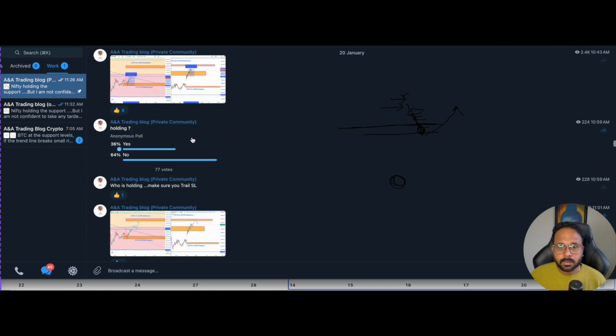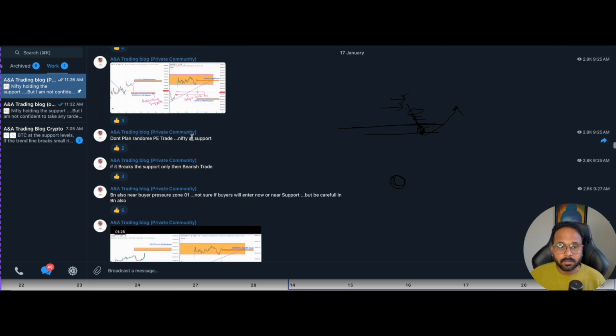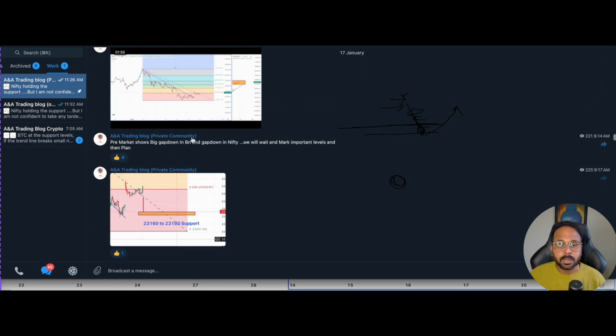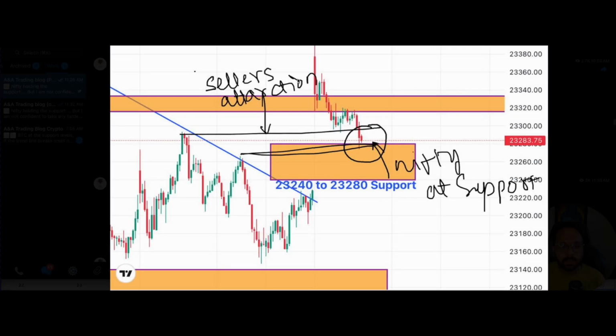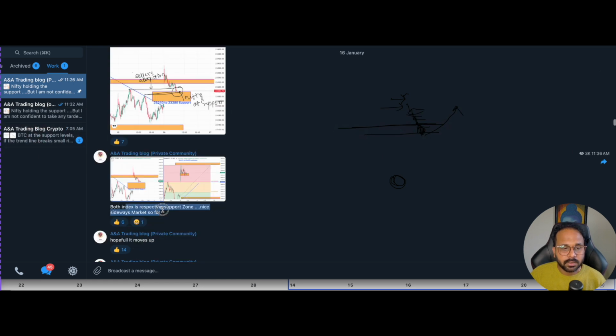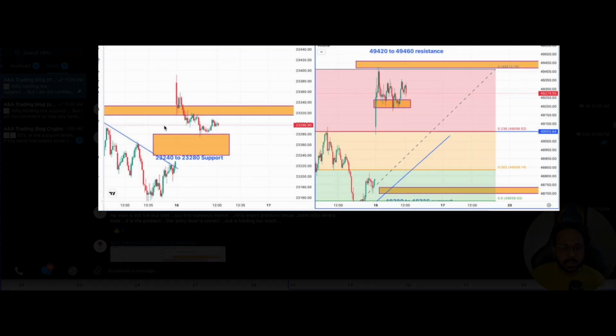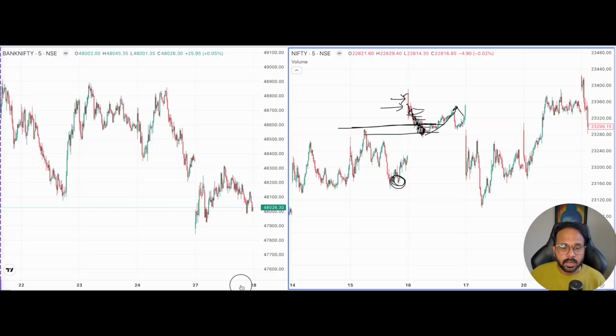Because after market close, anyone can say that you could have entered here or here. But during the live market, explaining the setup with logic becomes very important. Here you can see, I have told sellers are getting attracted here. Nifty is at support. From this support zone only, Nifty started moving towards the upside, right? Both index is respecting the support. Nice sideways market so far. Hopefully it will move up. This is the view. Because nicely attraction is over on the put option side. Now market expectation is after creating liquidity, it has to move up.